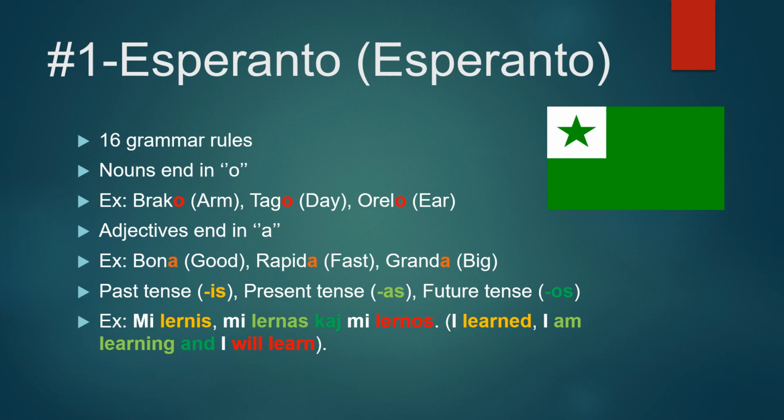The third rule I picked is that just like in Swedish and Norwegian earlier, Esperanto uses very easy conjugation. Spanish requires conjugation for every pronoun in the verbs, while Esperanto has a basic rule where each verb tense is conjugated with a specific ending. For example, the past tense is indicated by is, the present tense by as, and the future tense by os. In the example, I learned, I'm learning, and I will learn: mi lernis, mi lernas, kaj mi lernos. So these are just some of the reasons why Esperanto is easy.